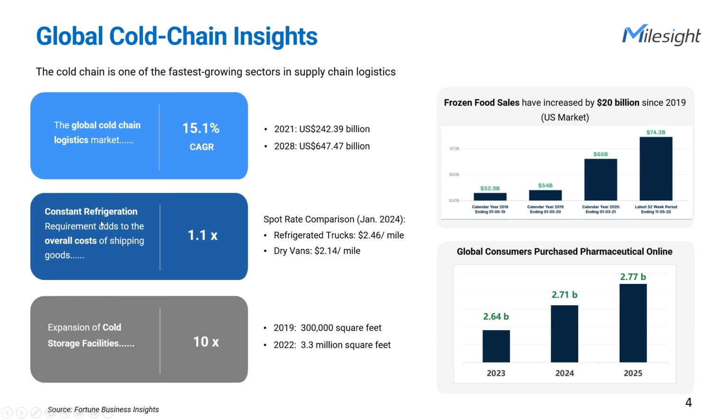But keeping everything cold from source to final destination adds to the costs of shipping goods. According to DAT Freight and Analytics, refrigerated trucks cost more. A spot reefer runs about $2.46 per mile versus only $2.14 for dry vans in January 2024. And cold storage capacity is exploding. Builds soared from 300,000 to 3.3 million square feet in just 3 years. Those factors have illustrated the market growth capacity of cold chain logistics.